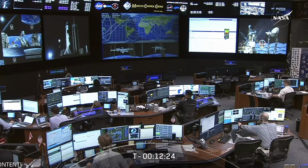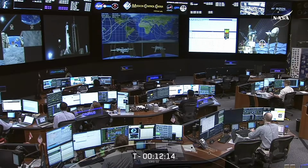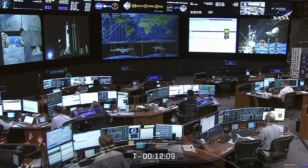With future commercial space stations on the horizon and missions to the Moon and Mars and beyond underway, the discoveries made here continue to shape the future of space exploration. The International Space Station, 25 years of innovation, discovery, and enduring spirit of exploration.